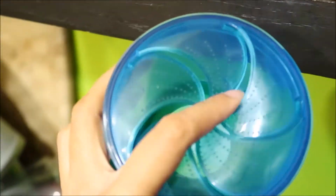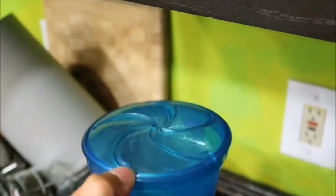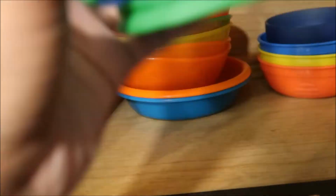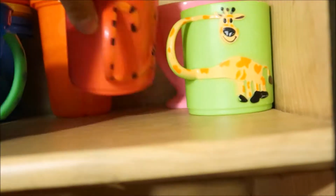These things are really cool. You can put your chips or crackers or anything and they won't come out if the kids are running around with it. So it's really neat. Austin loved this. We love it too. It's really handy. And then some more cups.